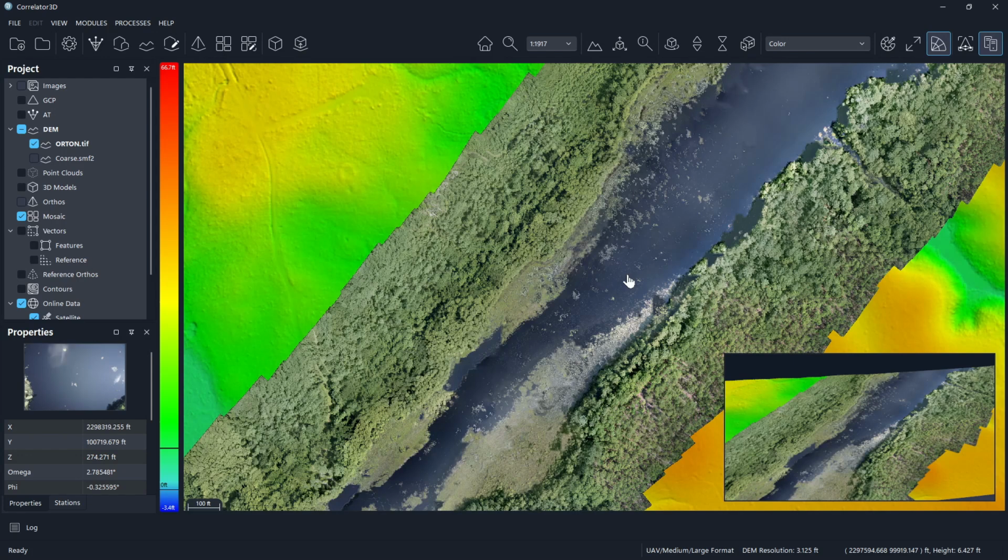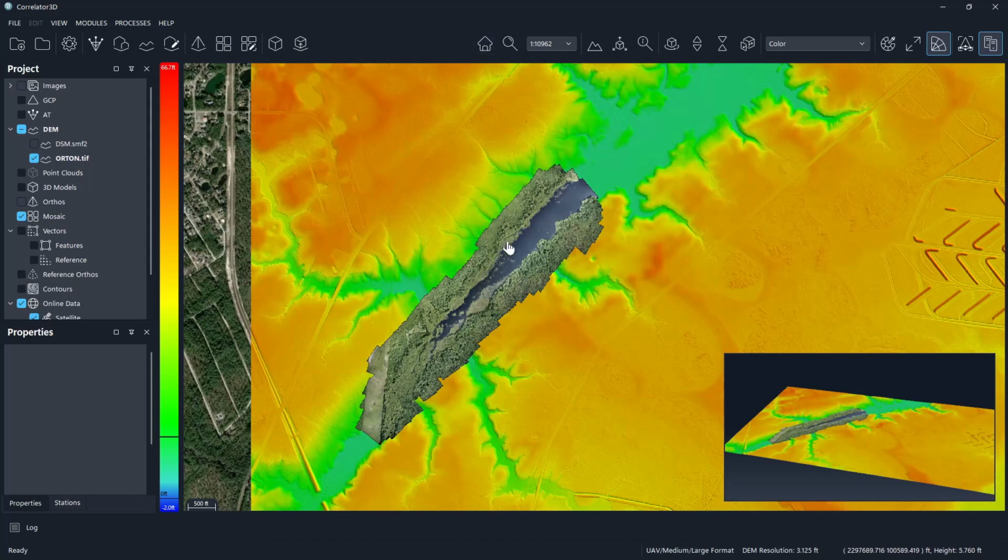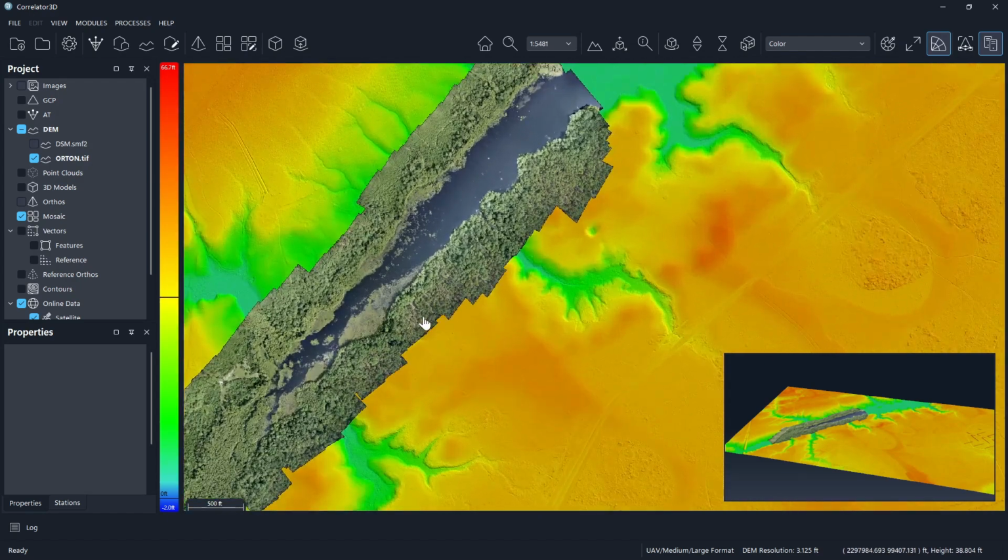So that's been done as well. Let me load that and show you. So here we have the mosaic created properly on this surface, having incorporated the geoid offset. And we can go ahead and take a look at it and see how things look different.